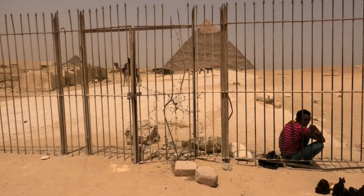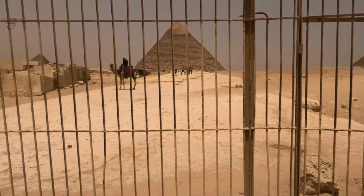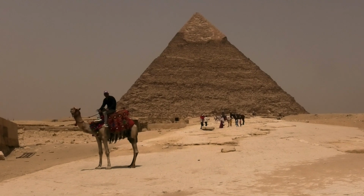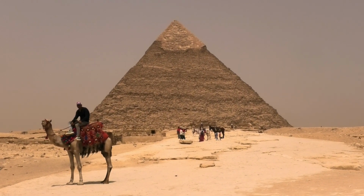$1. It's like being at the paint shop. $1. $1, €1. $1, €1.